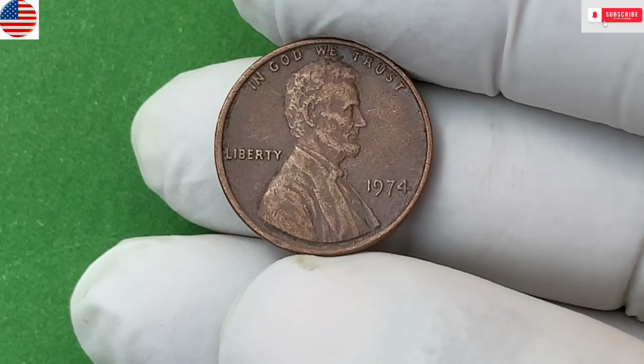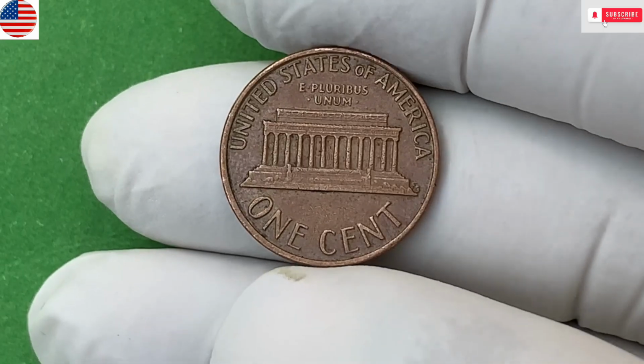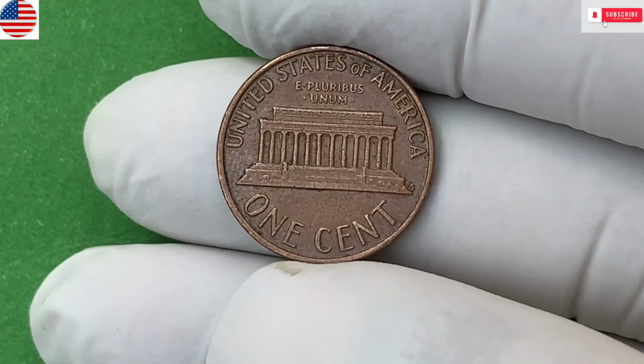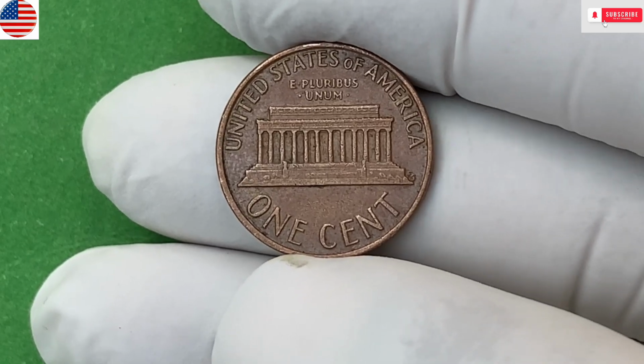If you've got an old coin jar or a forgotten collection hiding somewhere, now might be the perfect time to start digging through it, because the 1974 penny has a story that's going to blow your mind. Let's start by setting the scene.